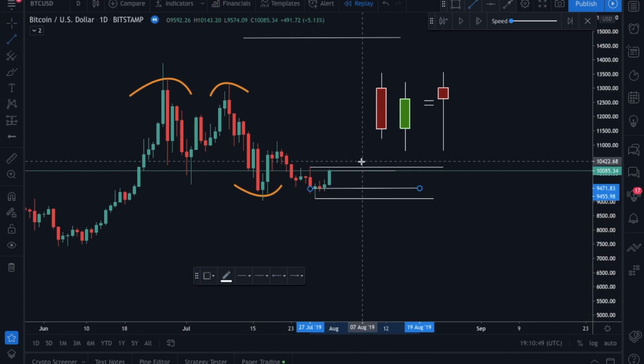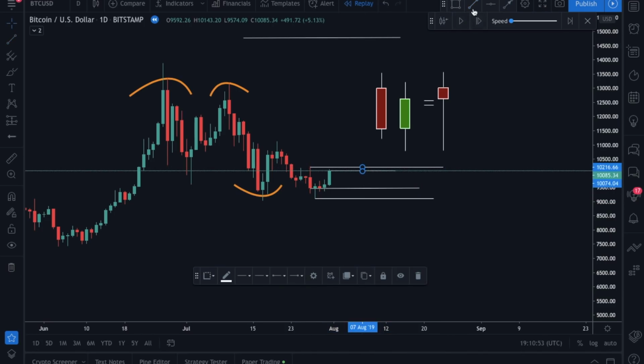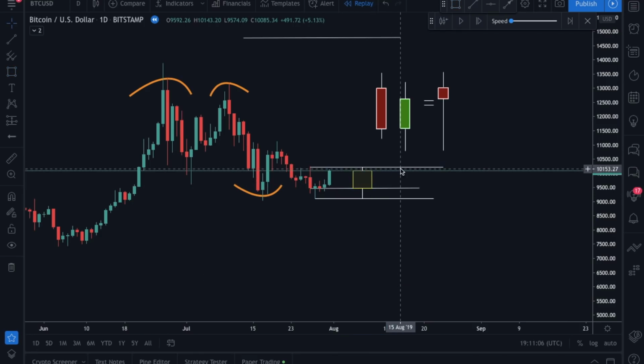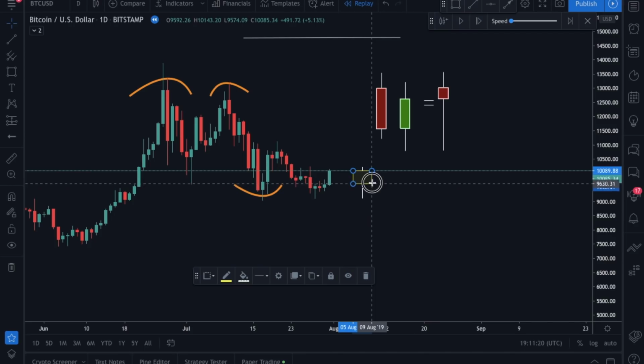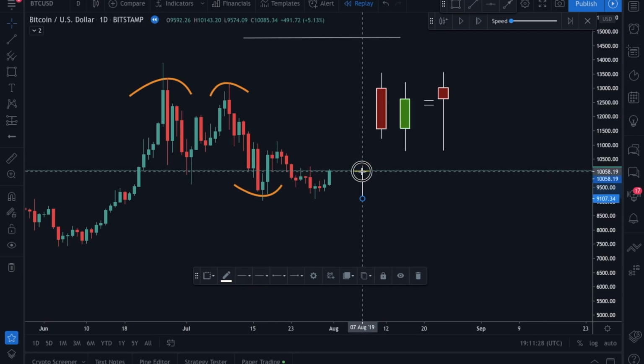So now let's draw a wick from one line to the other, and same here to there. So now we need a body. Now let's delete the rest. We don't need it anymore. So now what did I say? We are going to look for the last candle where it actually closed, and in this case it closed here above, isn't it? So that's why we are taking this candle body to the upper part where the previous candle closed, I mean the last candle closed, and now you can pull your wick.